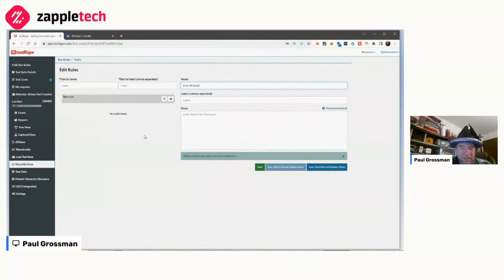Birth date. We'll do that. And I am also going to use it as a label over here. So we'll call it the birth date rule. And we can see that over here. So I'm setting this up while this is running on the other side.